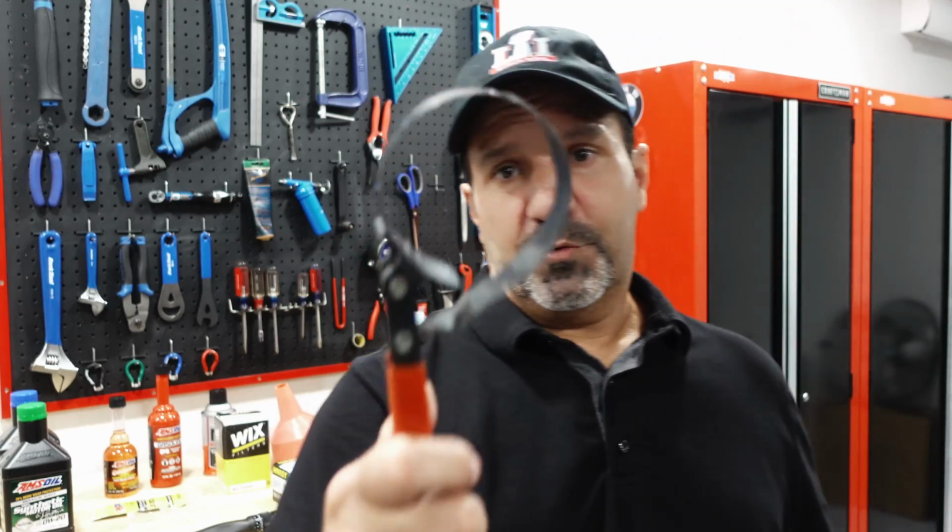I like this oil filter wrench. It's adjustable, it's simple, and it works. I used to use the ones that had the little teeth. They used to tear up all the oil filters. I stopped using that years ago, and I'm super happy with this one.